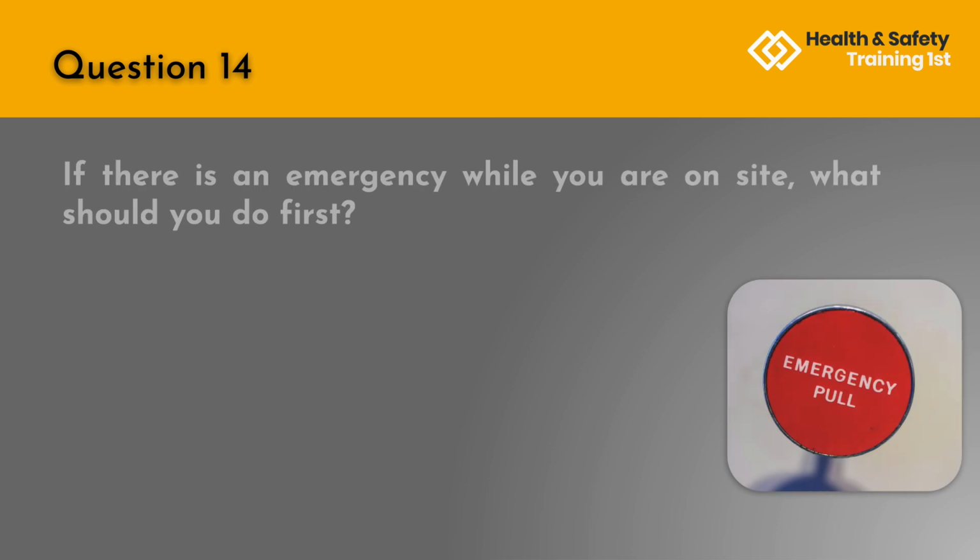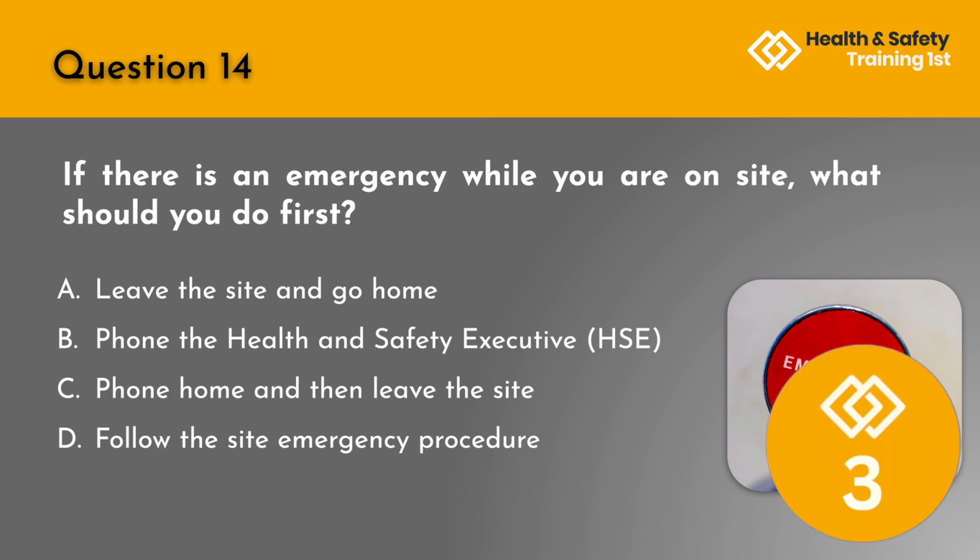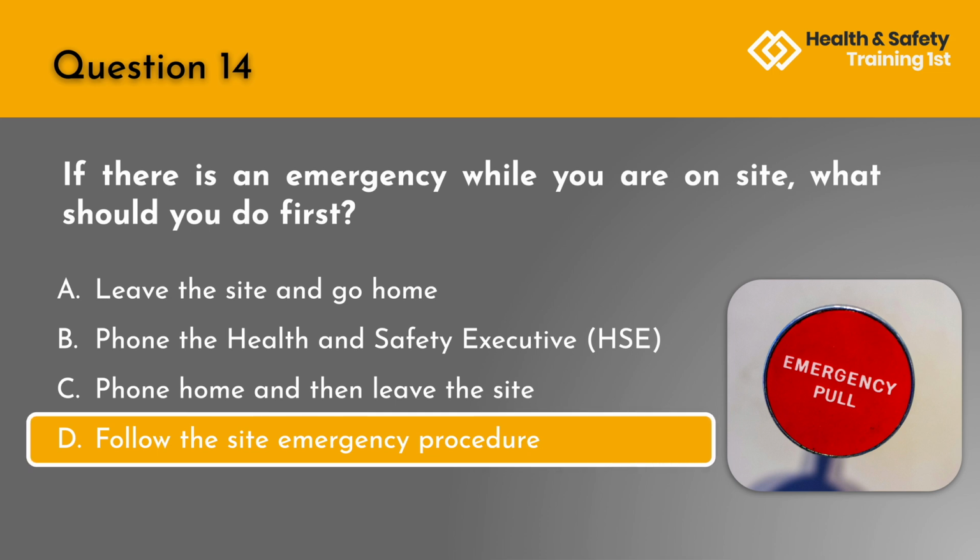Question 14. If there is an emergency while you're on site, what should you do first? A. Leave the site and go home. B. Phone the Health and Safety Executive. C. Phone home and then leave site. Or D. Follow the site emergency procedure. The correct answer is D. Follow the site emergency procedure.